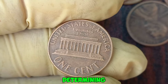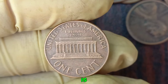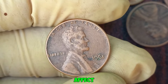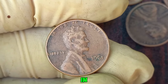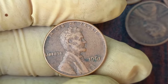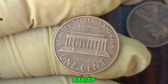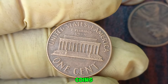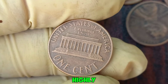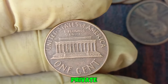When it comes to determining the value of your 1961 no mint mark Lincoln penny, the condition of the coin is key. Look for any signs of wear, scratches, or discoloration that might affect its overall appearance. Coins in mint condition will always fetch a higher price than those that show signs of age and use. Another important factor to consider when valuing your 1961 penny is its rarity and demand among collectors. Coins that were minted with errors or variations, such as the absence of a mint mark, are highly sought after by numismatists and can command premium prices at auctions and in private sales.